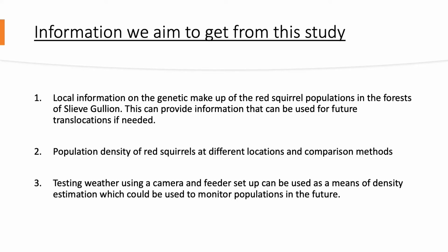So the main points that I am hoping to get some information on are the local genetic makeup of red squirrel populations in the forest of Slieve Gullion. This information can be used for future translocations if needed, not just around Slieve Gullion, but with squirrels all around Northern Ireland, and also all around the Republic as well.